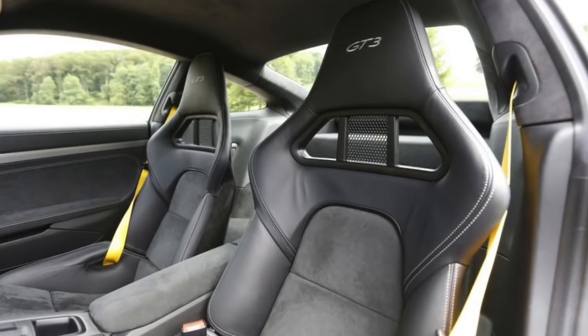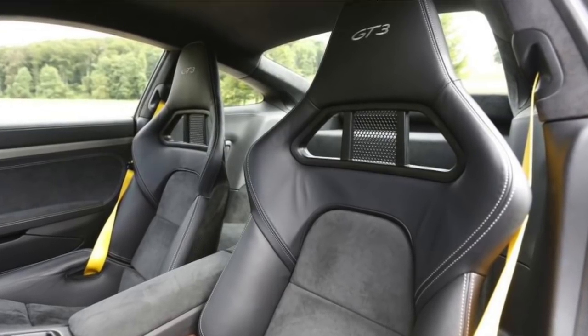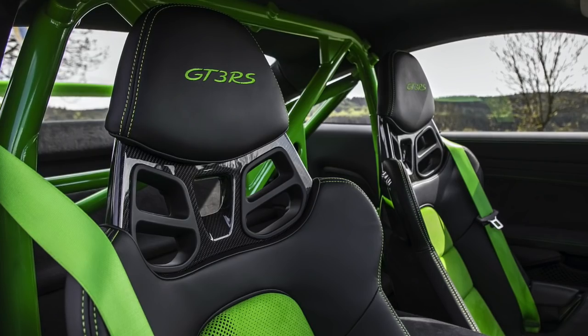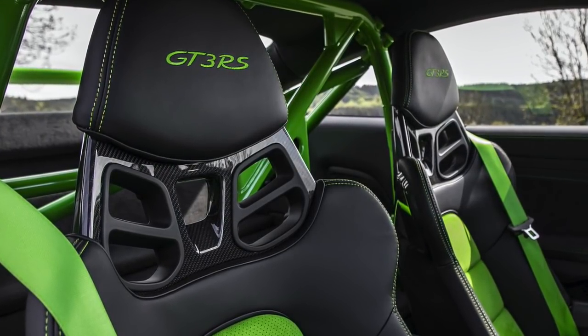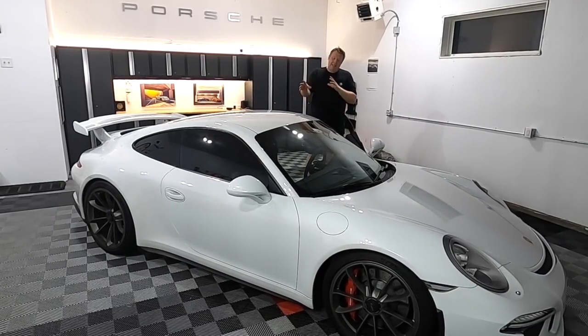You can put the bucket seats in this. The GT3 RS comes, I think, standard with the bucket seats. Certainly a lot of people who get them have the bucket seats, and especially the RS package as well, which adds some extra individualization into the interior, as well as some of the tuning and the way the engine is put together and suspension.